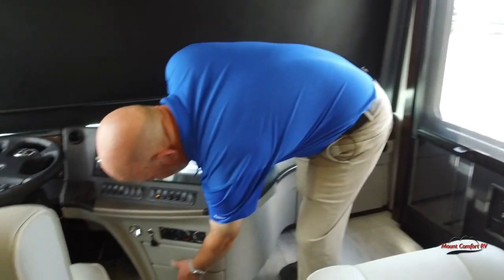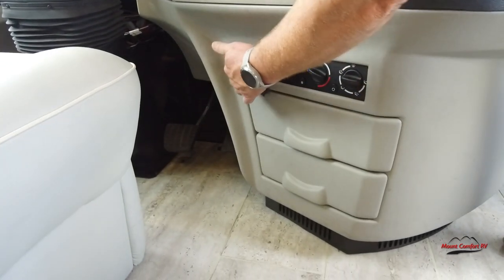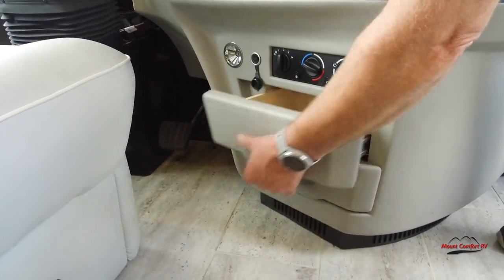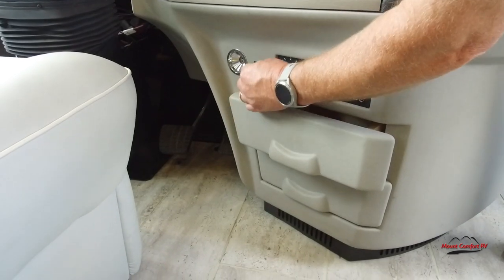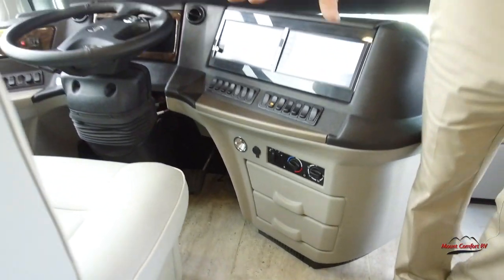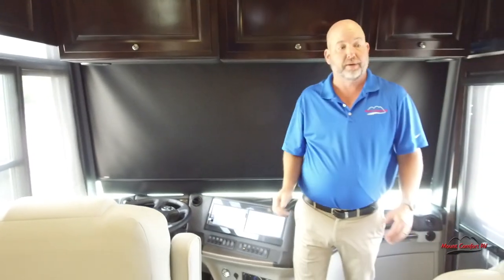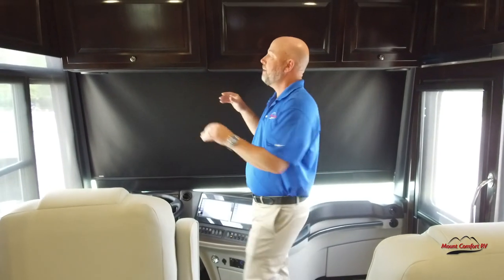Down below here, we do have our coach heating and cooling. This is from your engine heat and cool. Your key switch is here. You do have a 12 volt plug there. Nice little drawer here. Let's put that in. And another drawer below it. So both seats are power, both seats are swivel, and like I said, both of them have the incliners built in.